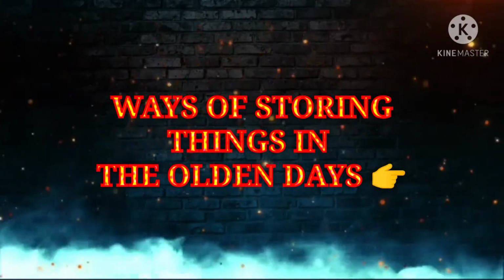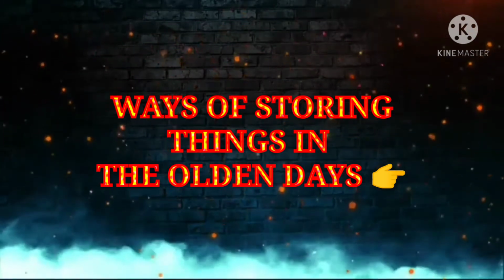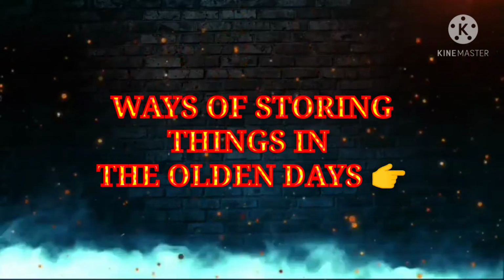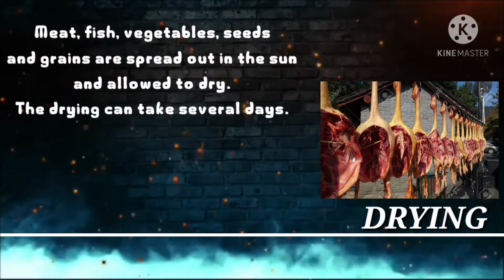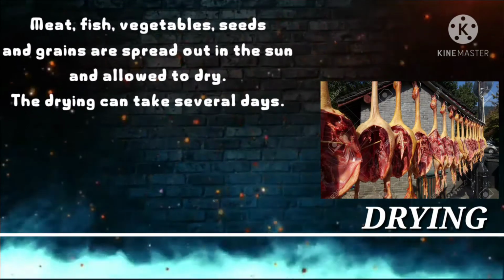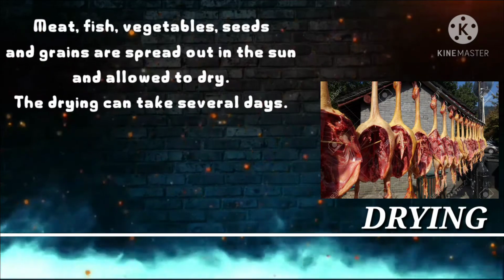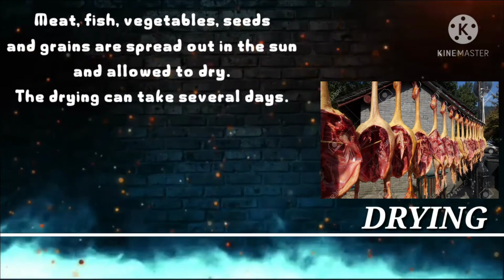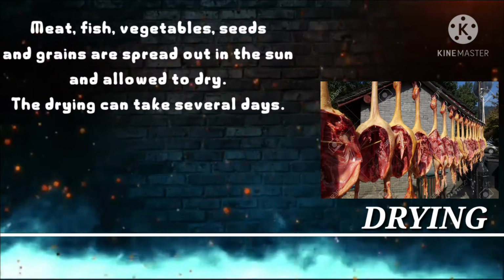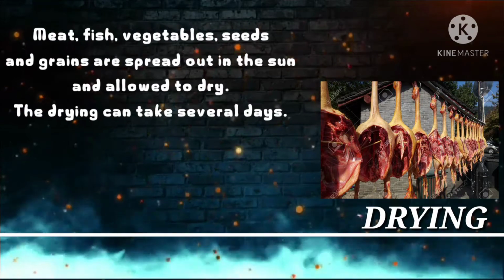Now, why don't we see ways how grandma, grandpa, uncles, and aunties stored things in the olden days? How they stored their perishable foods and non-perishable foods. The first one here is drying. Our meat, fish, vegetables, seeds, and grains are spread out in the sun and allowed to dry. The drying can take several days. When we say several days, it can take 1 day, 2 days, 3 days, 4 days, even 7 days.